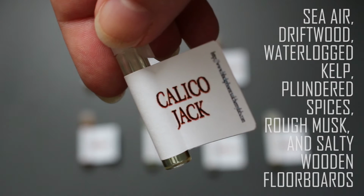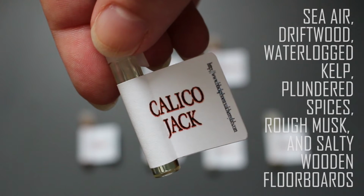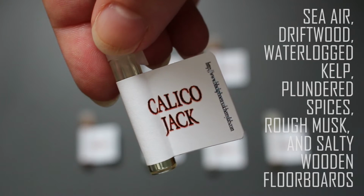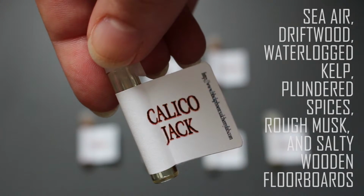Okay, so now I'm going to talk about all the little imps that I got. The first imp I got is Calico Jack, and this is from the general bewitching brews category. And the notes are sea air, driftwood, waterlogged kelp, and the memory of plundered spices sprayed over worn leathers, rough musk, and salty wooden floorboards of the revenge. And I thought this one sounded fantastic.